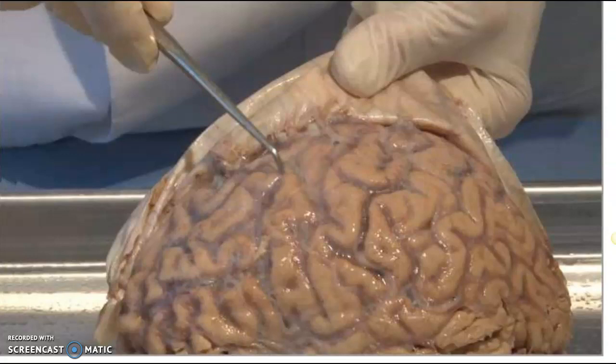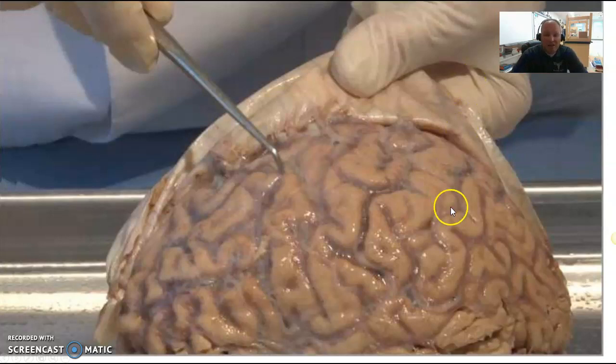Okay, so here's a dissection. You can see that this is definitely the dura. You can see that this person's got a good hold of it. You can see that it's not transparent. You're pulling on it. It's kind of tough. Okay, that's your dura mater. And then this would be your arachnoid and your pia. And you can see the curves of the brain, which we'll call gyrus and sulcus when we get there.